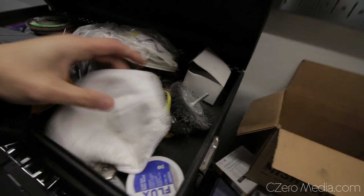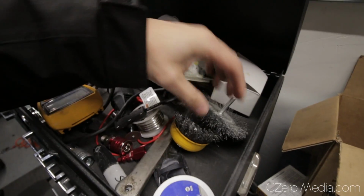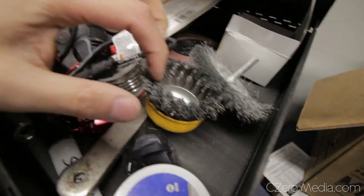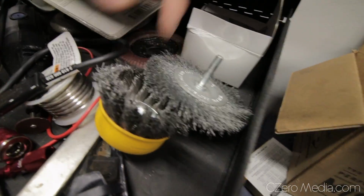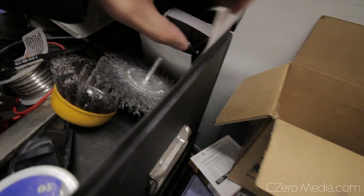All right, coming from the right, I got some masks for the times that I'm creating dust, whether I'm sanding or if I'm getting rid of rust on some of my stuff. I got here a wire brush to get rust off of any metal. I have these attachments for drill and angle grinder, and I have that for Dremel as well for smaller projects.